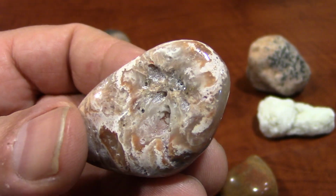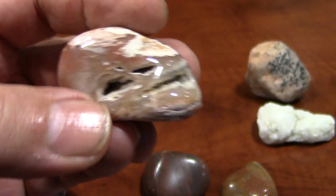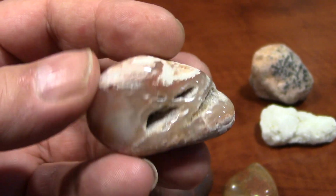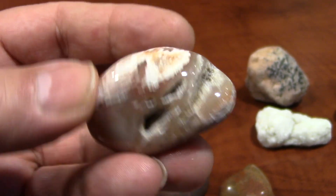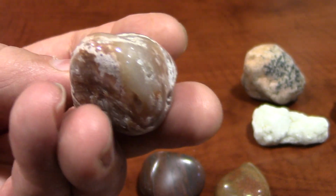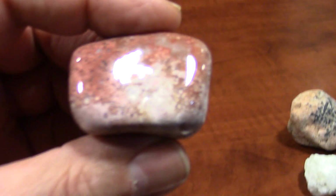It's probably like the beginnings of an agate, like it was starting out to be an agate. You get gas bubbles like this. You get these little spaces that fill with crystals and agate material, but it never got there. It just sort of developed into something. So it's close.